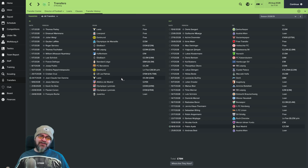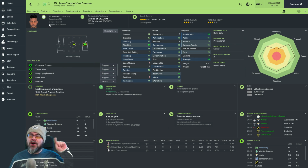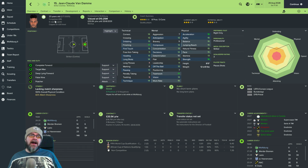Next up, another striker. You know him, you love him. It's Jean-Claude Van Damme, the Congolese international player. A few mentioned in the comments, I forgot to mention it. He decided to take up his second nationality and play for the Congolese national side. So that just makes his story even better. Jean-Claude Van Damme is now Congolese.